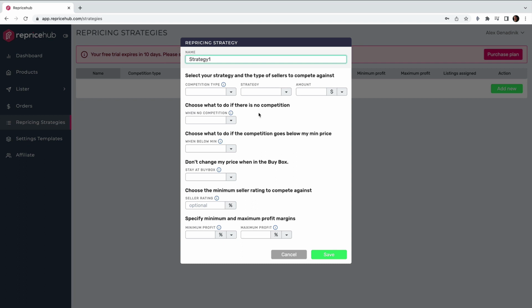So now that we have a name, let's go over all the parameters. And if you're not sure about anything, it actually gives you this little eye. You can mouse over and understand what it is. So for competition type, you can compete on 4 things. You can compete on the buy box, you can try to be the lowest price, you can compete on FBA only, which we're not doing in this course, or FBM only.